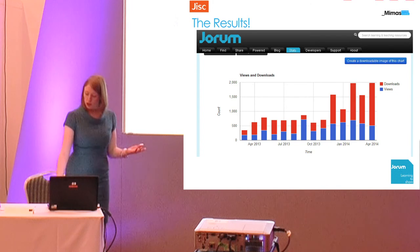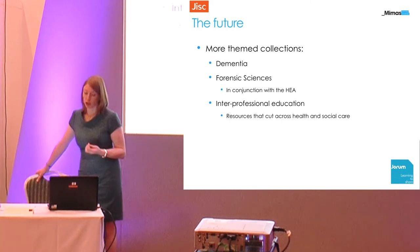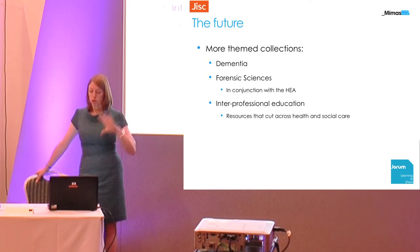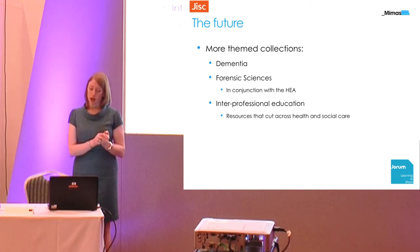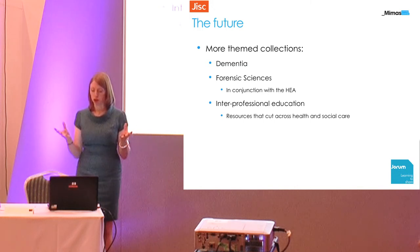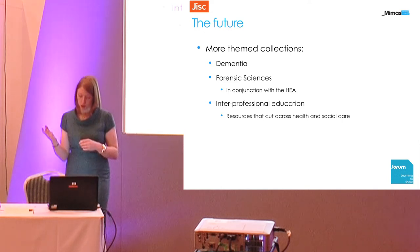Okay, so that's those collections, but what about the future? Because of that success, because of the discoverability of them, we have already been planning to create some more resources, so theme collections, again with some pre-existing resources and with some other resources. We've sourced some content that's external, and we're still waiting to hear from the HEA about the forensic science, so we're going to hopefully create a collection for them. And again, that last one, interprofessional education, is a good example of a theme collection because it cuts across a lot of different disciplines within the very broad health and social care teachers and subjects.